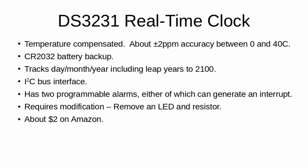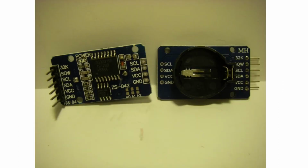The interface to it for data and programming is I2C. So the I2C bus from the Arduino is going to run both this and the light sensor. There are 2 programmable alarms on the real-time clock, either of which can generate an interrupt. Now, there's only one interrupt line, so you have to read a data register to figure out which alarm triggered the interrupt. That's not an issue in this project because we're only using one alarm. We know that whenever the interrupt is triggered, it was our one alarm that did it.